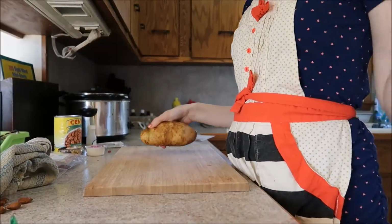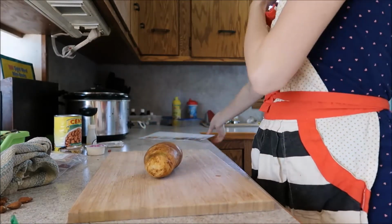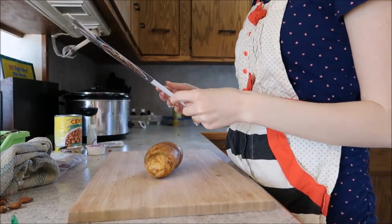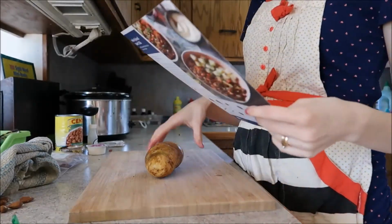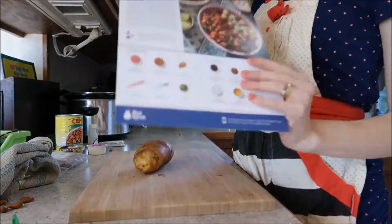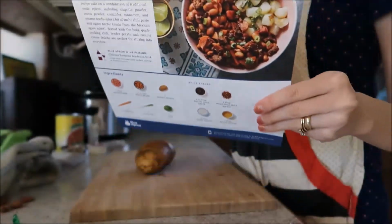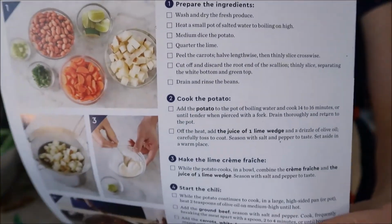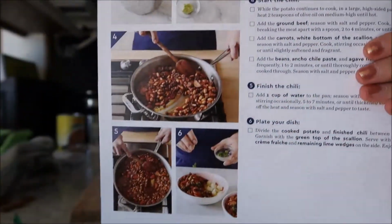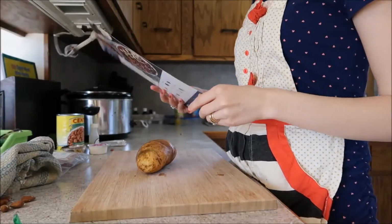Alright, apron is on, so we're getting ready to get stuff done. I'm just going to follow the ingredients here. It already said to heat a small pot of salted water to boiling for the potato, I'm guessing. So I'm going to make the mole one with the beef. You can kind of see the directions on the bag. There's a little checklist and then the steps. There's good visual pictures, like I said, which I really like. And so we are going to try this.